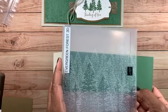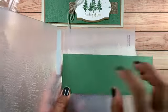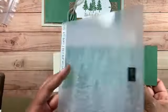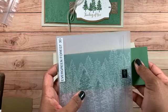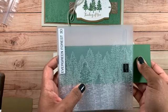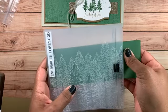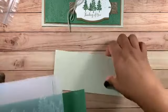Now remember, when you're using our embossing folders, you never want to slide your card all the way to the end, because there's that empty spot right there and it'll be really obvious that you've got a line there, so you don't want that. So I'm going to place this cardstock in here so that there's some space at the top, like that. Okay, so you've got the trees along the tree line there.